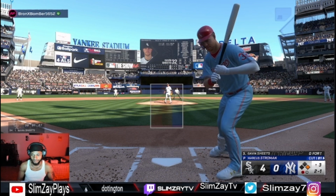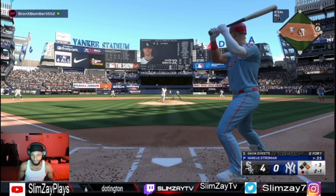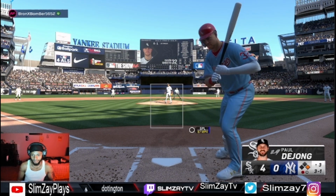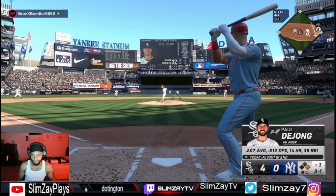Pitch misses there. And it counts 2-1. This is so stupid. I can't pitch correctly. Wouldn't chase that time. Oh my fucking God. I'm being fucked over right now. And a 3-1 on the way.